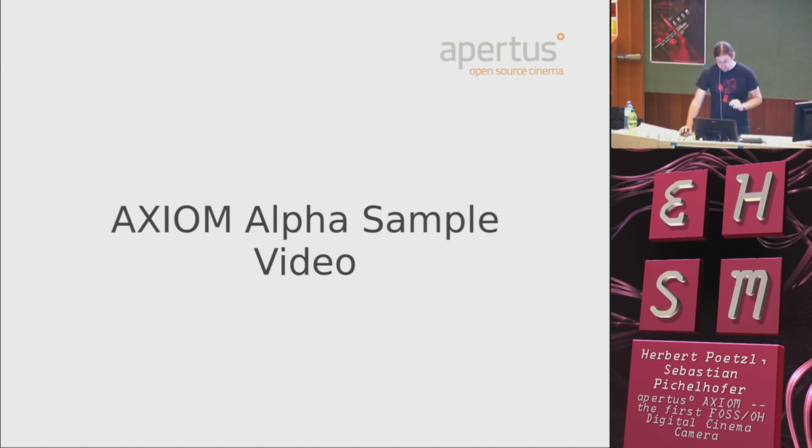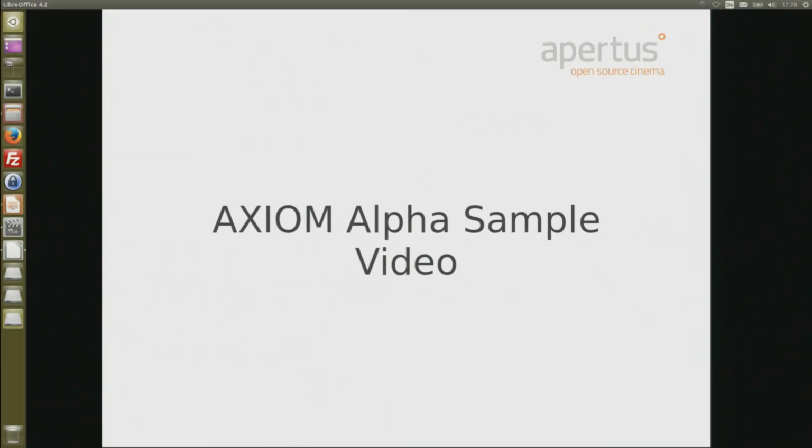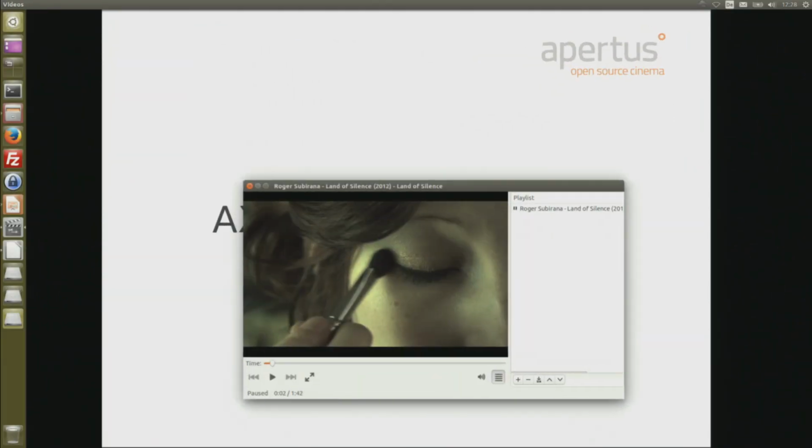Regie bitte Vollbild umschalten und Ton aktivieren. With a bit of luck, we have the image up here, and with even more luck, it will play back smoothly.